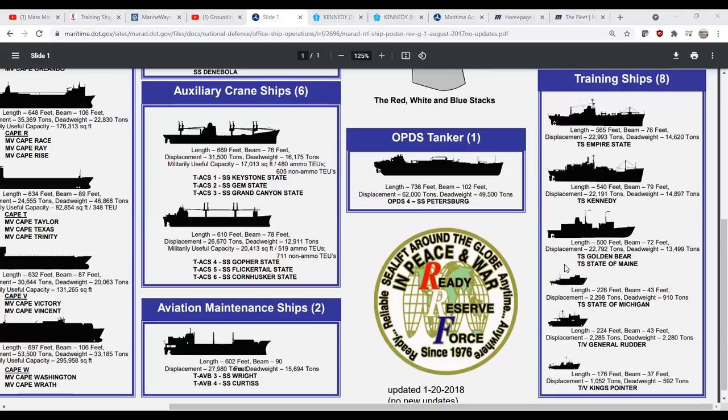Then there are the 2 sister ships, the Golden Bear, the State of Maine. Those are for both California State Maritime and then Maine Maritime. The state of Michigan also has Great Lakes Maritime Academy in Michigan. And then the training vessel General Rudder, which is a small vessel, is typically used by Texas Maritime, but for purposes of their deep water transit, they usually borrow one of the other training ships. In this case, she was borrowing Kennedy.